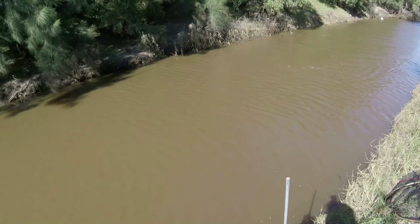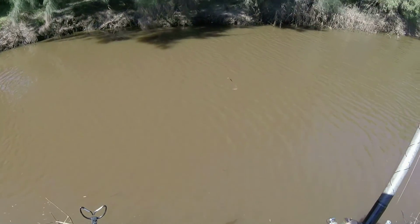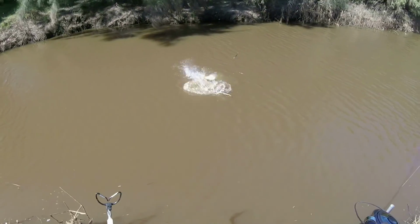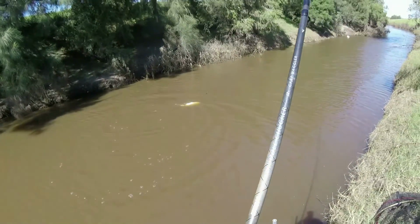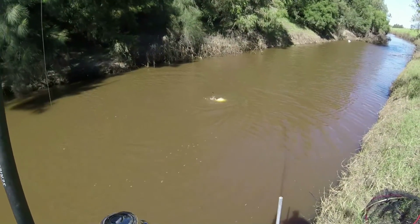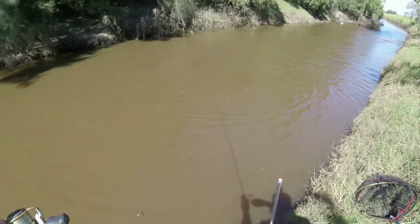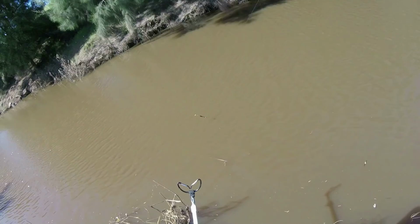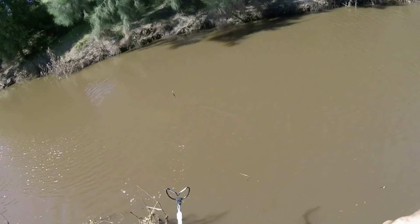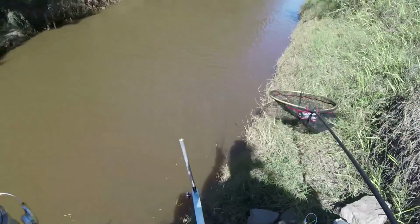And anyway, this is just such good fun. Oh, come on, fish. Decent fish. Come on, not in that one, not in that one, go that way. That's it. Why am I talking to myself? They say it's the first sign of madness, but I don't know, I've been doing it for a while. Great fight. Lovely common carp.